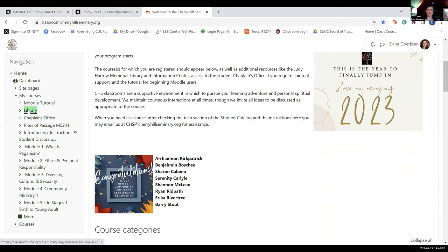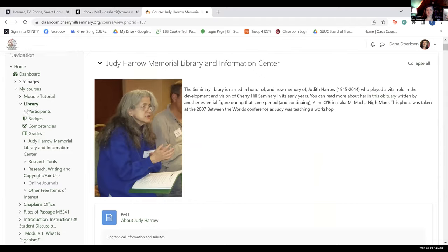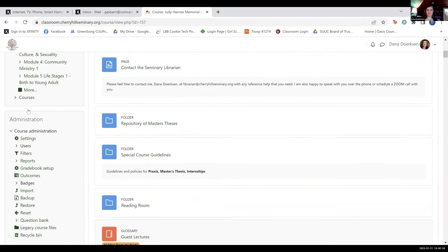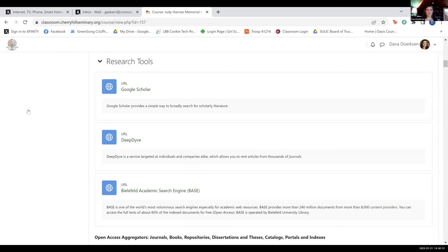We are in Moodle. You click on the library from the left. And here is the library resources that I put together this year. Here's just some things about contacting me. And then here where it starts research tools, because we're using Moodle and Moodle is a classroom, I have to set it up as if it was a Moodle class. So even though these are basically a list of different websites with descriptions, it looks like it's in a classroom format. So you have to scroll down and look at where I've put some breaks.